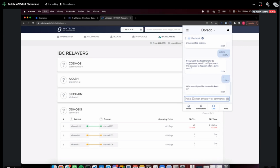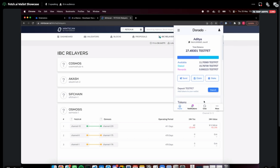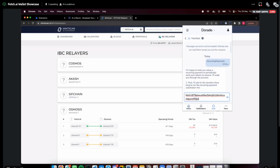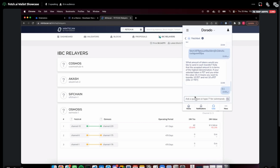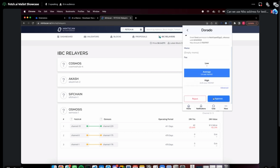Who would you like to send the tokens to? Let me just again fetch Nico's address. Whoops, I think it's here, the official one. Yeah, there it is. I'll just paste this. For the amount of tokens, I want to transfer Nico 0.1 FET every day. And then I do an Authz grant transaction, which is I give the Fetchbot send permission to be able to send tokens to Nico on my behalf. Right? So I approve it.